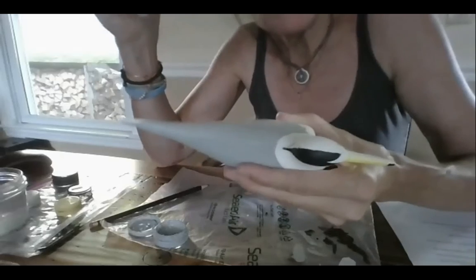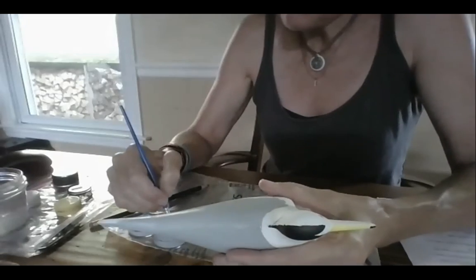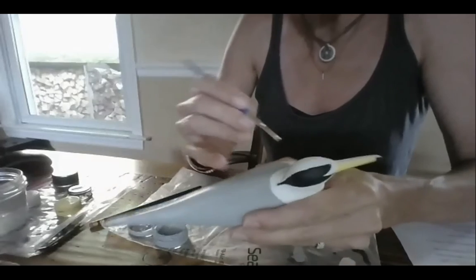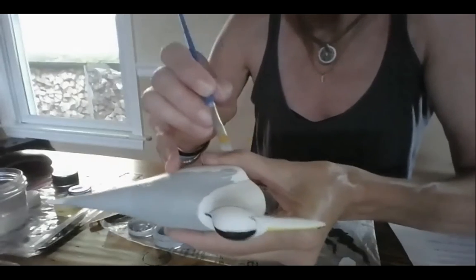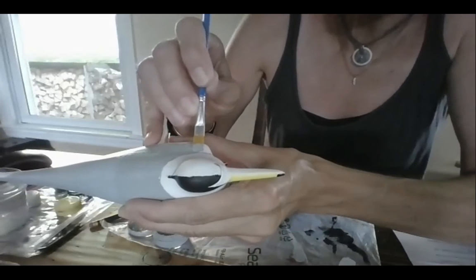And also with the paint, less is more, okay? You do not have to lop a whole bunch of paint on your brush because that's when it can get a little bit messy. Now I'm going to go around here.